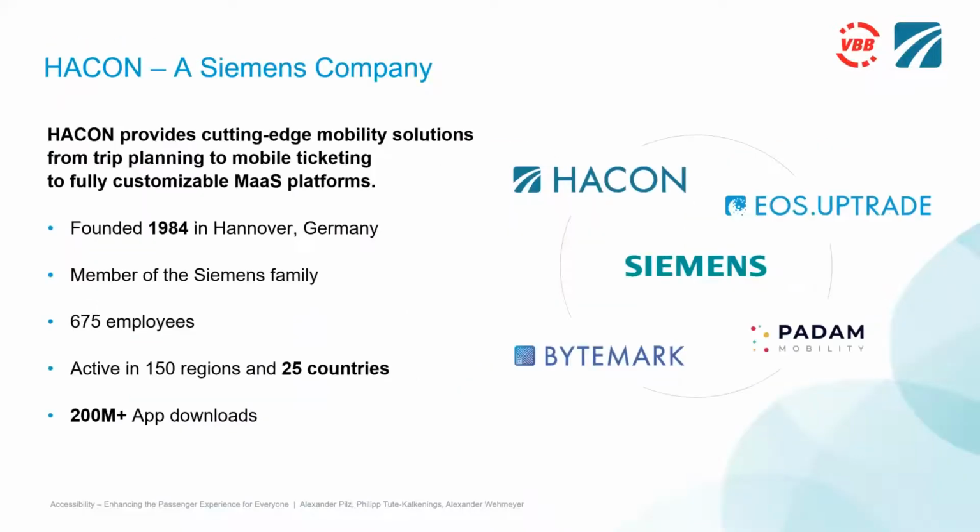So a few words on Hacon. Hacon was founded in 1984, so we have access to a lot of experience in the area of trip planning. And as a member of the Siemens family, we provide cutting-edge mobility solutions that provide everything from trip planning to mobile ticketing and MaaS platforms. Our apps have been downloaded more than 200 million times around the whole world. Making seamless travel possible for everyone is an important part of our mission.